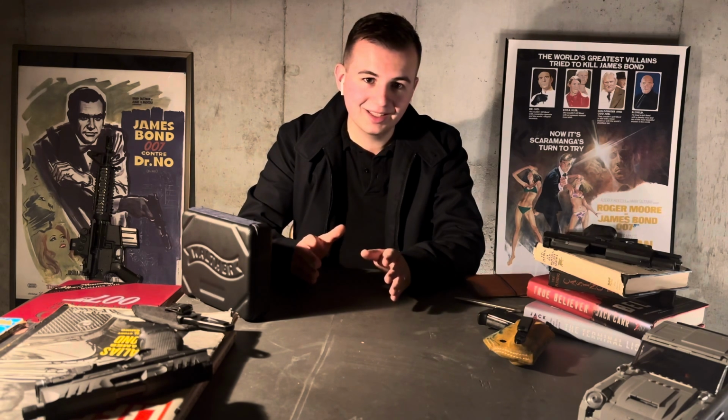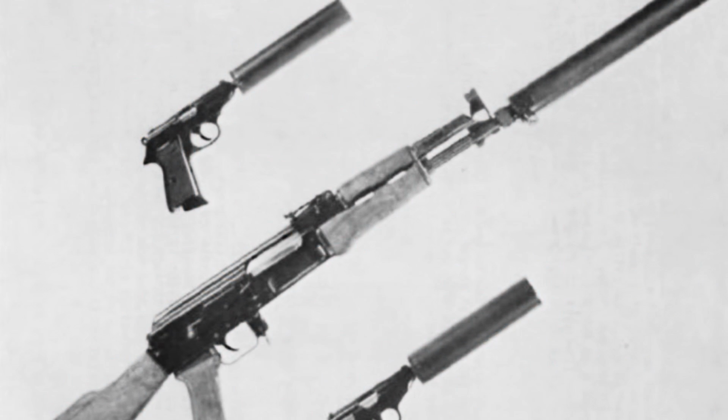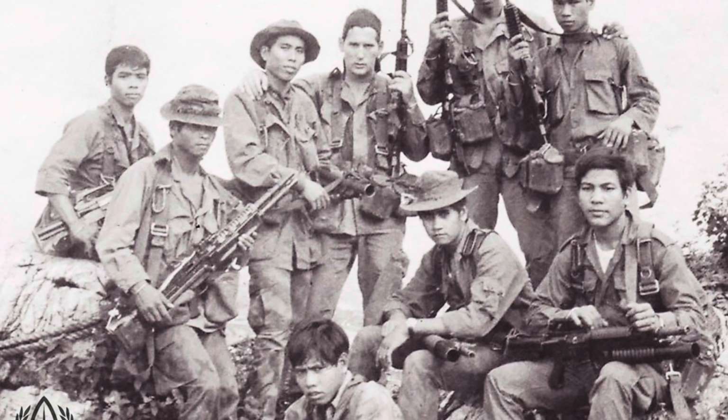Real world operators actually make it an even cooler handgun. In 1971, a clandestine special operations group known as MAC-V-SOG requisitioned 10 Walther PPK/S pistols chambered in .380 and .32 ACP that were threaded for a silencer with suppressors, in addition to 10 AK-47 style rifles with silencers as well.